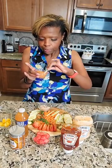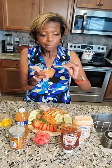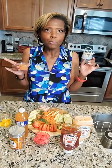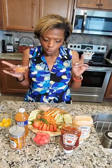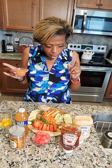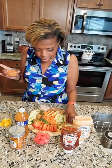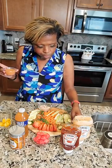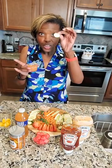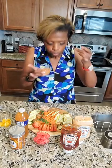Eat a little celery here. Of course, celery is good with peanut butter. It's good with cheese. This is good. And because it's good, I'm looking at, what am I going to do? One more dip. I'm going to do one more dip with a little thin slice of zucchini, because I want some more. It's really good.